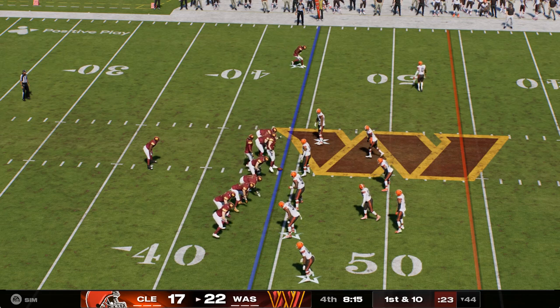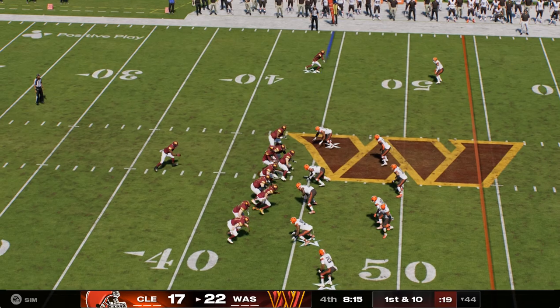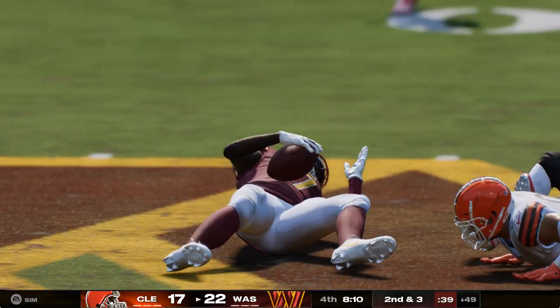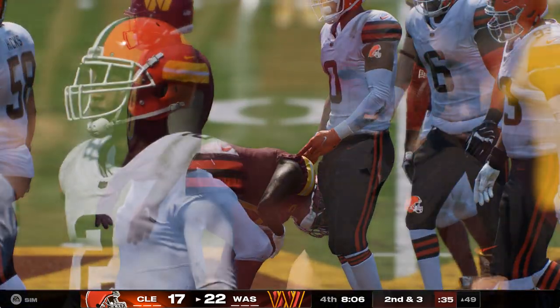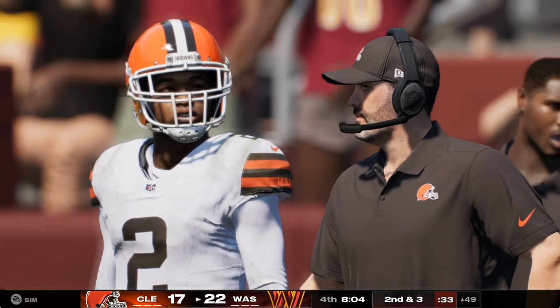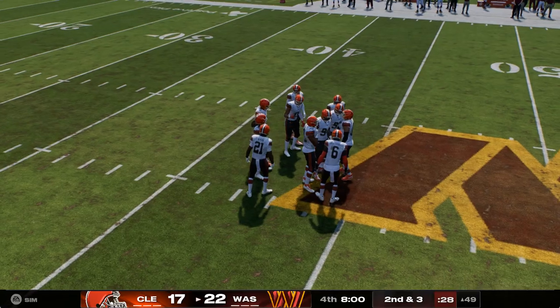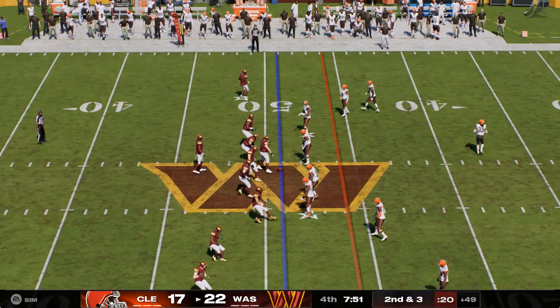On the 44-yard line now, first and 10. Daniels. That's McLaurin on the quick slant. And he's got it up to midfield and into Browns territory. Second and 3 now.